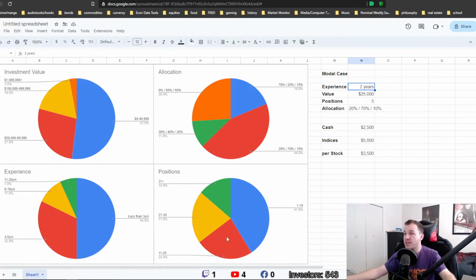So continuing onward, positions. We also asked a question about position sizes, which 41% said they had between 1 and 10 positions, 24% 11 to 20 positions, 21% 21 to 30, and then 14% said more than 30.